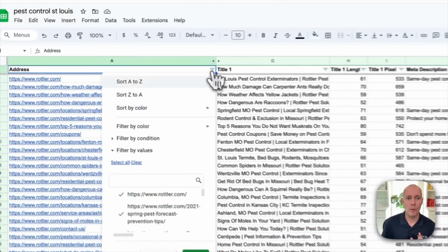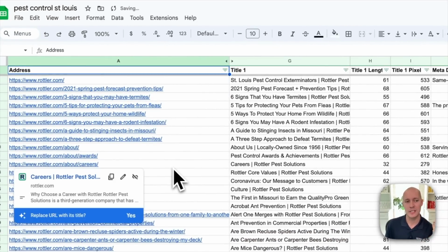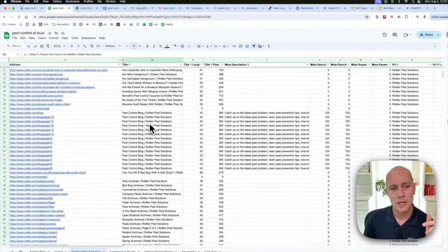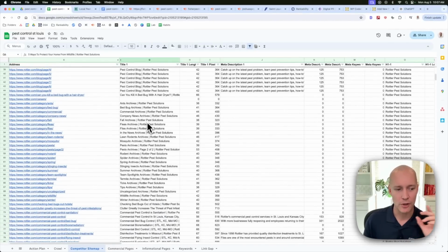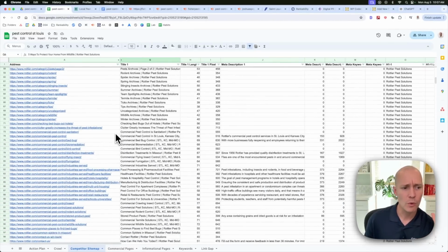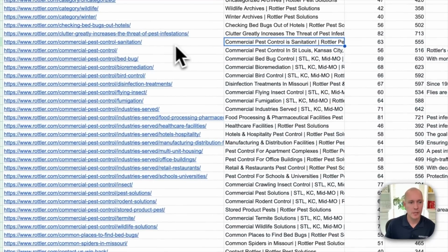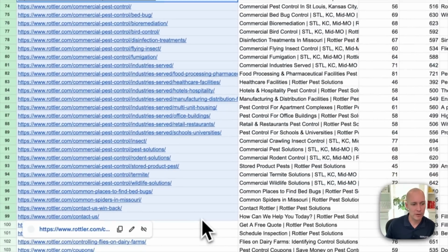Okay, so what we'll do here is sort this, and what I want to see is, obviously, they've got a bunch of informational assets and various things. There is some utility in that, and I'll talk about that in a second. But what I really want to look at is the commercial pages. Okay, so we look at all these pages here, and they've laid it out perfectly for us.